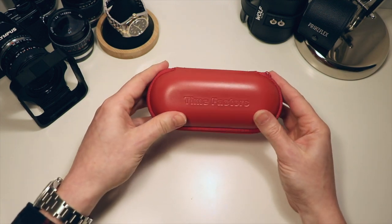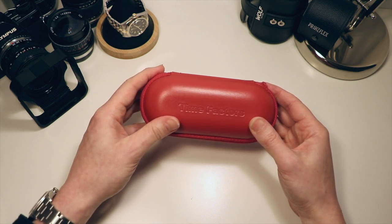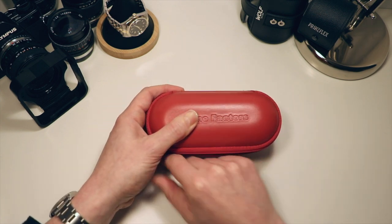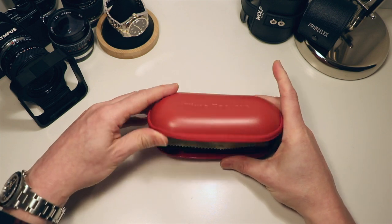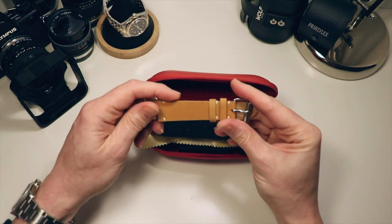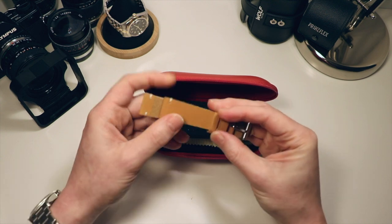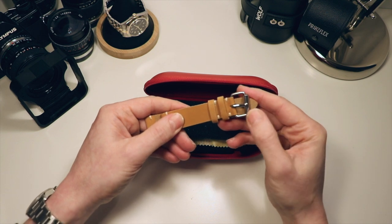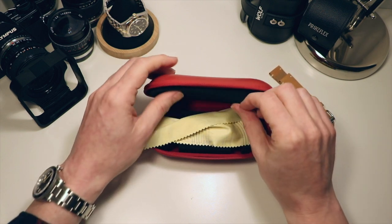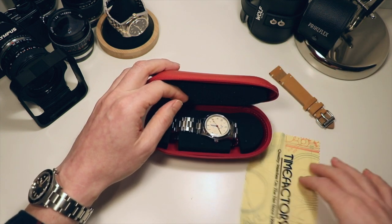And okay, so here we are with the main travel case. This red pill traveling case looks a lot like the Omega service pouch. Let's open it up and have a look. Okay. Right, so it comes with this extra tan leather strap. It feels really nice. I like the vintage buckle on that, really nice. It comes with a microfiber cloth as well. Time Factors microfiber cloth, that's appreciated, I always use those.